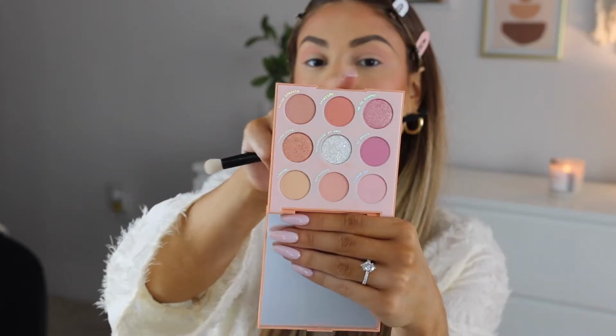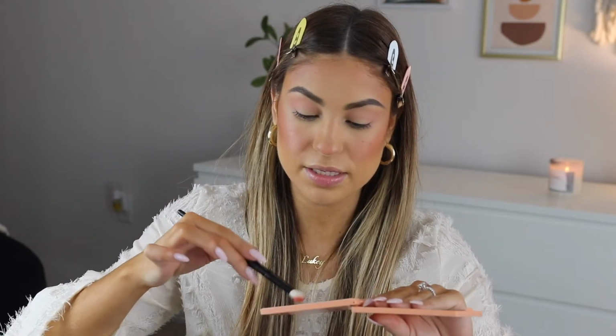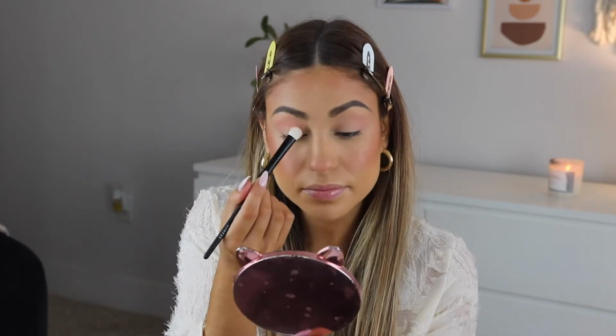Next, we're going to be taking this color right here, which is called Optimistic, and it's a really pretty matte peachy color. I'm going to be taking a flat shadow brush for this, and I'm going to be packing this all over the lid.